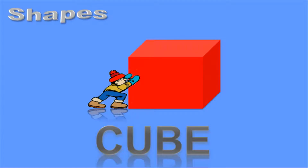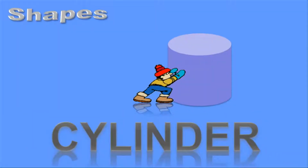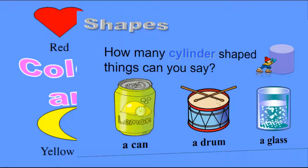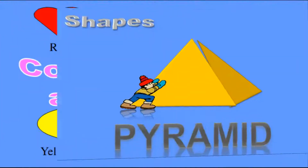Cube. A box. A nice cube. A dice. Cylinder. A can. A drum. A glass.